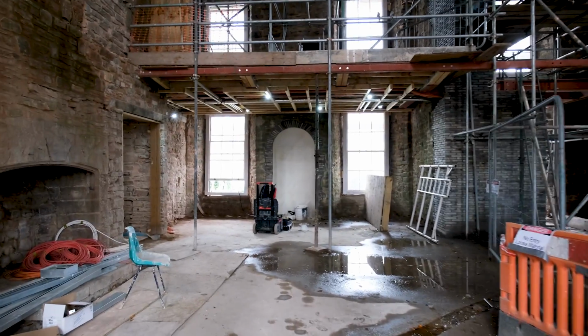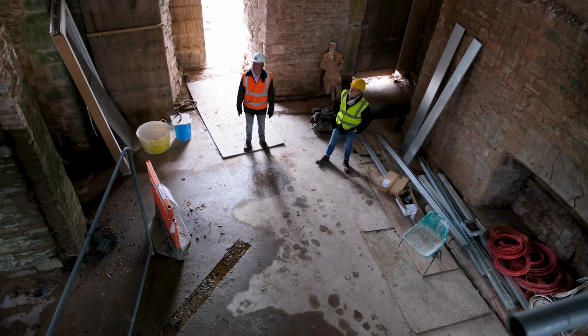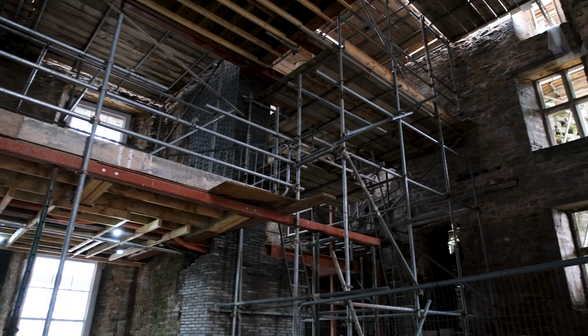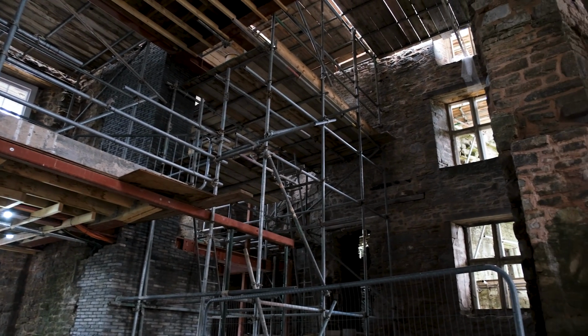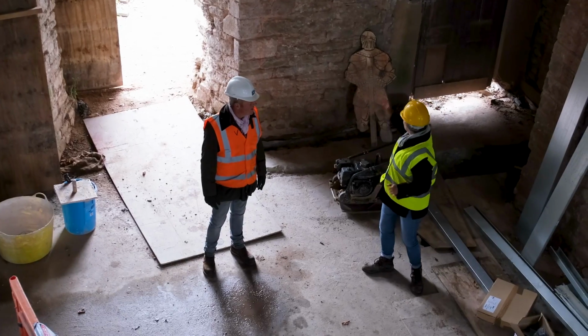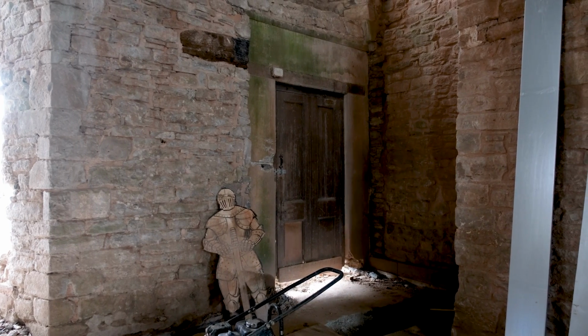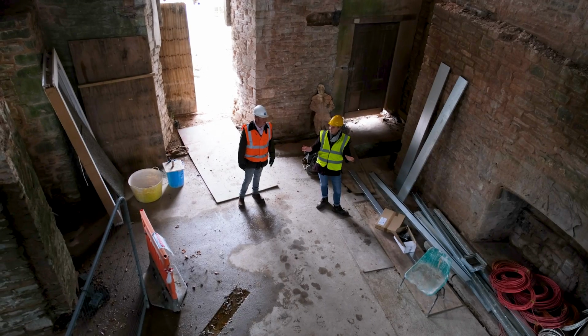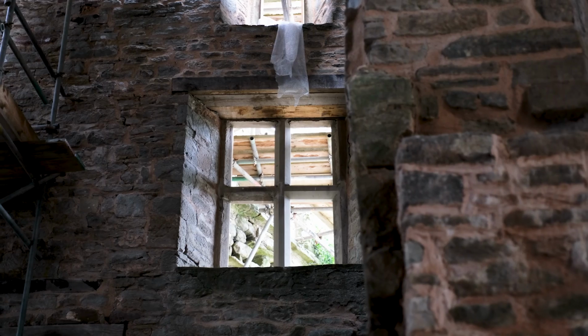Wow. It's quite impressive, isn't it? What a space. This is astonishing. It's wonderful, isn't it? So tell us where we are and how it's ended up like this. So this is going to be the entrance hallway. People come in through the doorway here, and this is the access area to all other parts of the castle. But it had a big fire in 1939, and this whole area here was completely gutted. So it lost the roof, lost all of the rooms, which is why it looks like it does now.